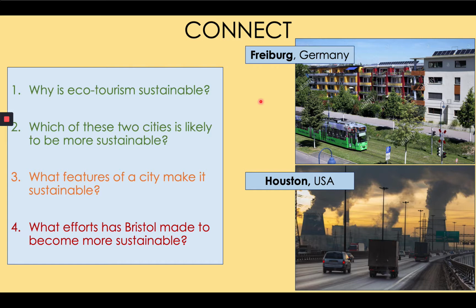4. What efforts has Bristol made to become more sustainable? Well, you should have remembered that Bristol became the European Green Capital in 2015. It did this through a massive urban greening programme where children were involved in planting trees and roads were turned into parks. It did this through encouraging businesses to become renewable and carbon neutral where they don't release CO2 emissions. It did this by changing its transportation system to an integrated transport system which involved Metrobus and cycling lanes and Oyster card systems so it's easy to use them. And it involved reducing waste and urban sprawl. And through all these efforts, Bristol has become more sustainable.